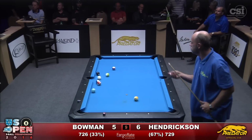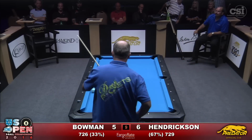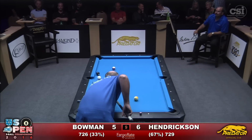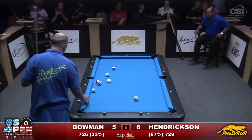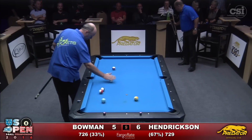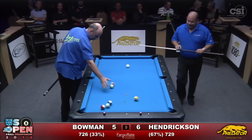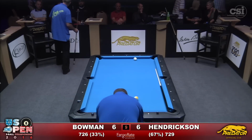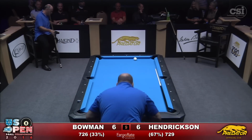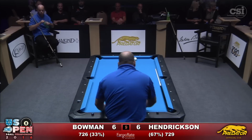This 8 ball will tie up the match at 6. He just fooled us. So Jesse would have won 5 of the last 6 games. Correct. And he does. Wow. He does. We've got a match, folks. The only difference is, I believe Jesse started out breaking. No, no, Rory did because it's 6-6.